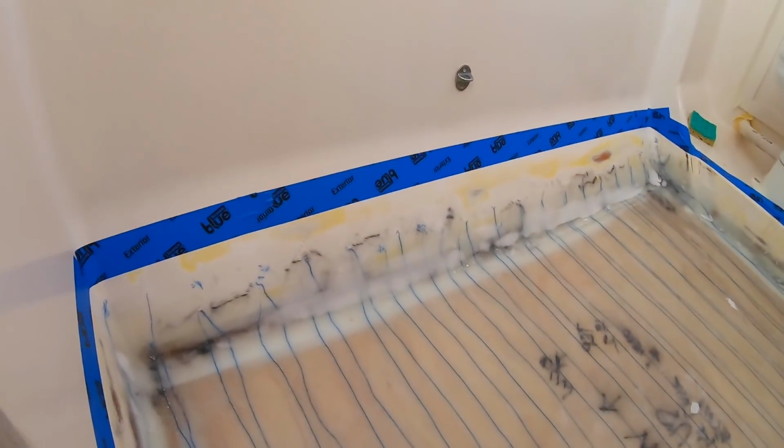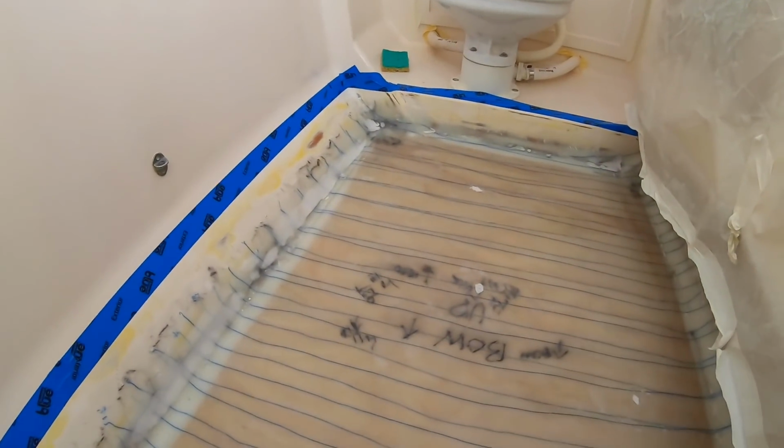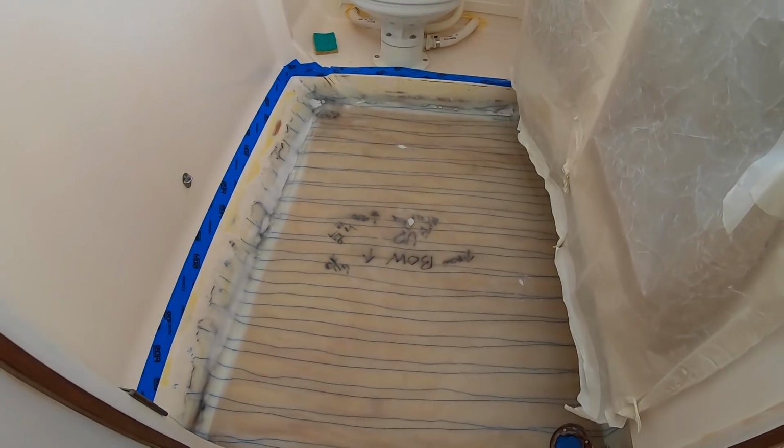We've faired out the edges really nice and smooth. Well, now look at it. This floor should never leak again.